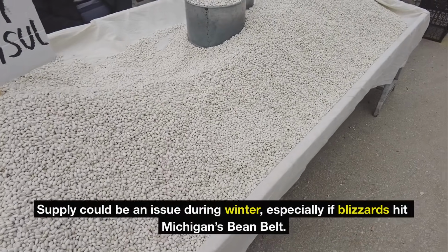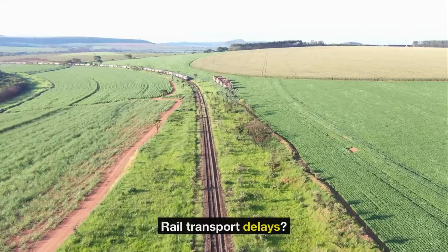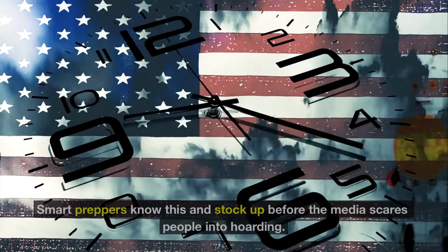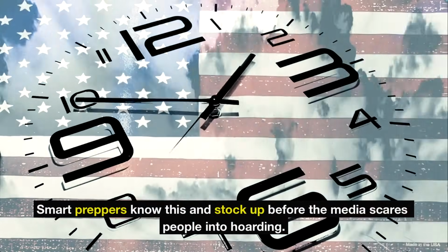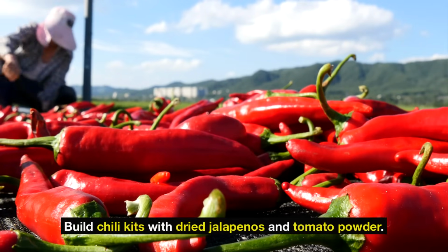Supply could be an issue during winter, especially if blizzards hit Michigan's bean belt. Rail transport delays? Say goodbye to beans on your shelf. Smart preppers know this and stock up before the media scares people into hoarding. Pro move? Build chili kits with dried jalapenos and tomato powder.